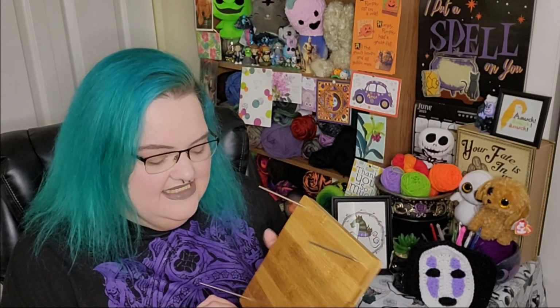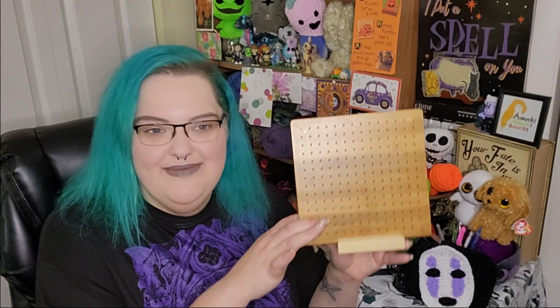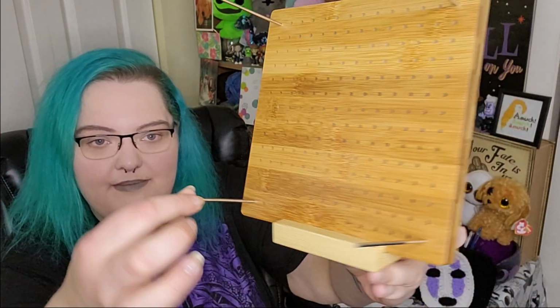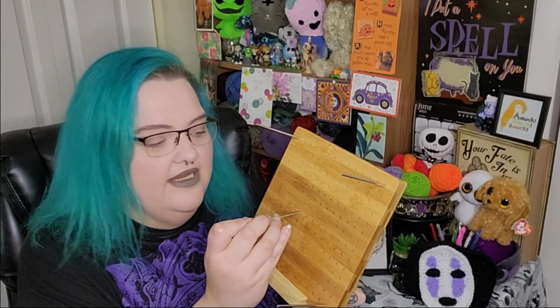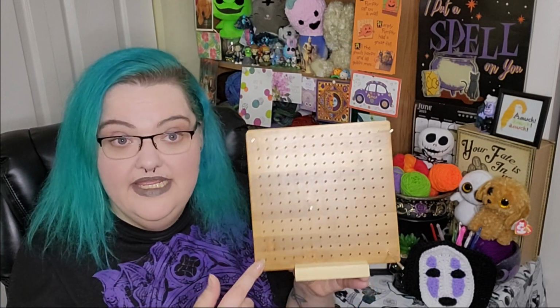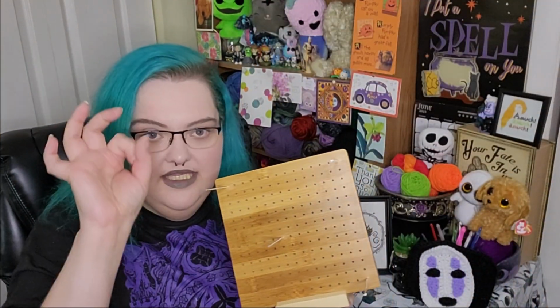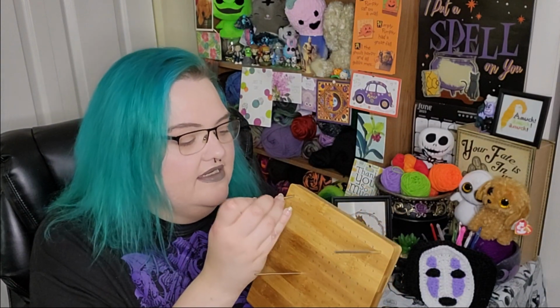This is, whoops, I have it backwards. There we go. This was an incredible purchase off of Amazon. It is just a bamboo board with metal pegs in it that you can put wherever in here. All of these little holes fit these metal pegs, and I got a little stack of pegs, but I've only got 4 here.